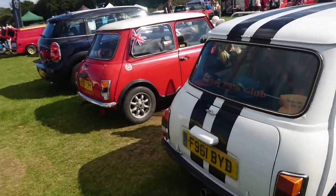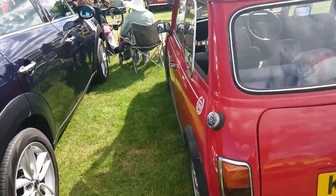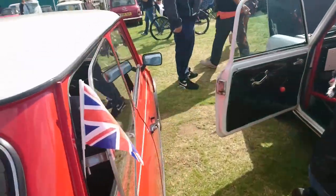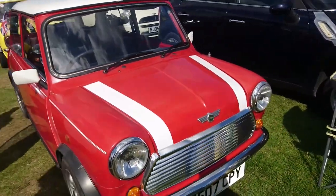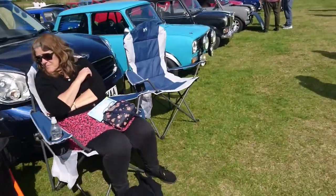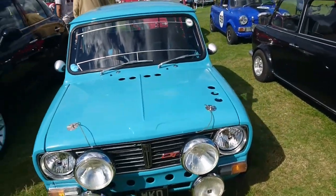'88-'89 Mini here. One of the earlier ones from the Cooper Revival. Didn't realise the Coopers had a cloth interior. I thought it had a leather one, but could be totally wrong about that. I'm no expert on Minis, really, viewers, as you probably realise by now. Yeah, on a K reg, 92-93. Countryman, we mustn't talk too much about that, viewers, because otherwise we'll get in trouble.